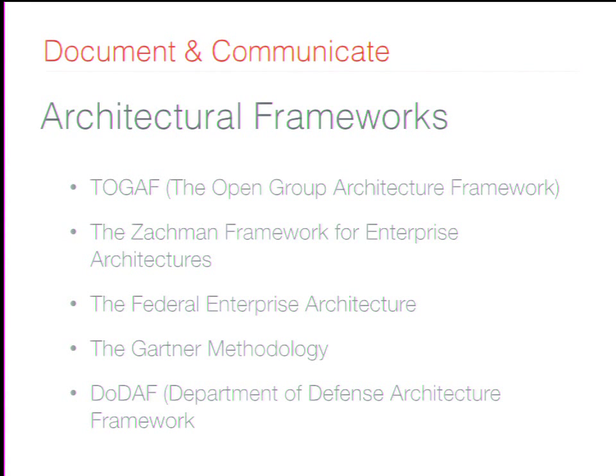opt for some framework. At Metaltoad, we've been using TOGAF recently, the Open Group Architecture Framework. We've been working with a fairly large client that has been using that for years, and it did really improve our means of communicating with their internal teams.